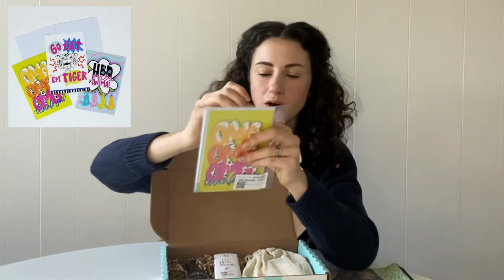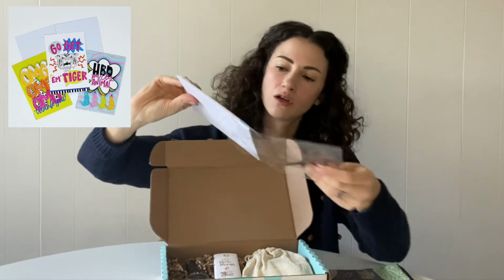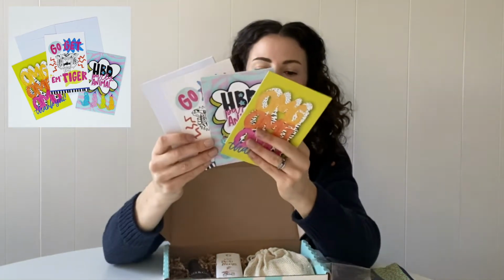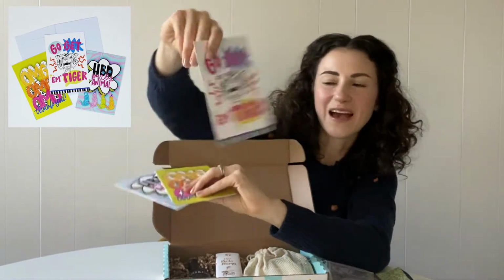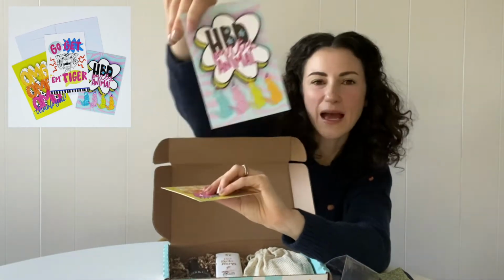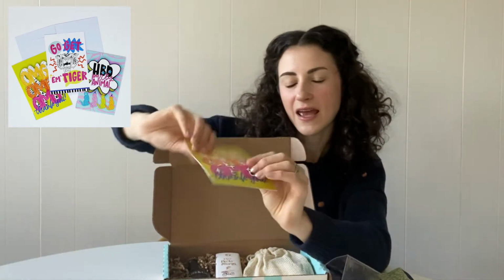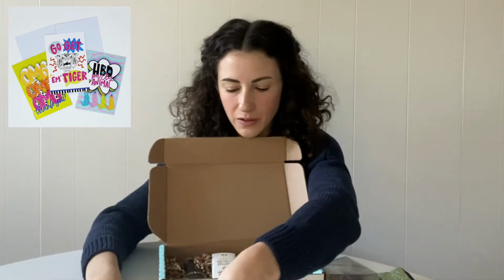Next, we have a set of 3 greeting cards. These were also from artist Tori Artist. And when we open up these, there are 3 of these, and they are designs for different occasions. We have Go Get 'em Tiger for some encouragement, happy birthday party animal, and a thank you card, as well as envelopes to go with those.